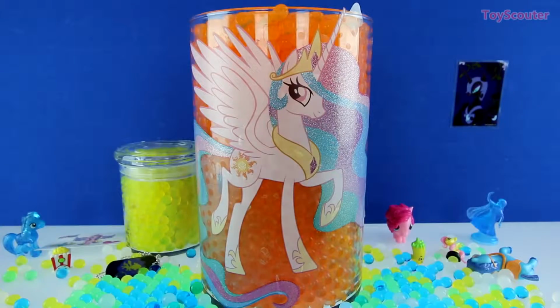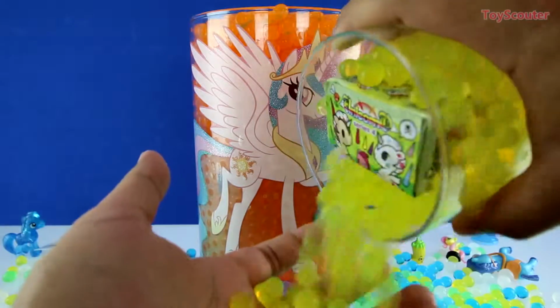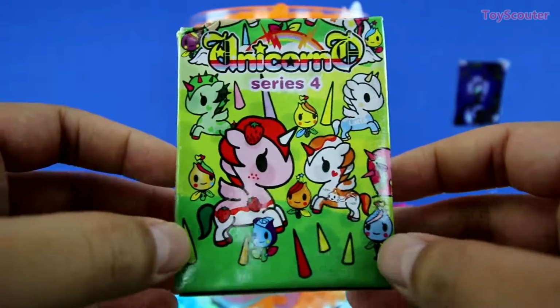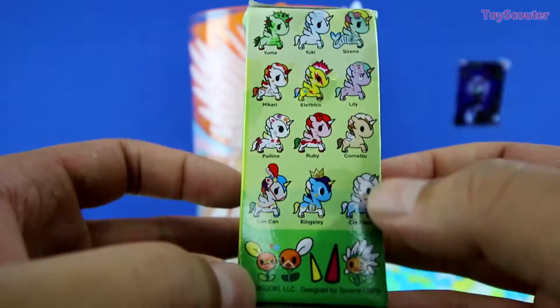And we're down to our very last mini surprise jar. Let's check it out. Whoa, we got a Unicornal Series 4 blind box. Check out the artwork. And on the side, it shows you all the unicorns we can collect.